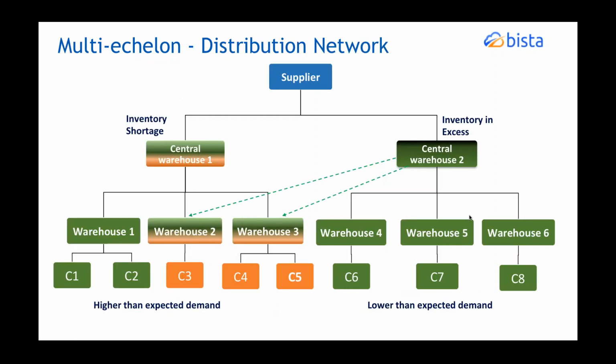Now, this is how a multi-echelon network will help in a distribution network. You might have multiple warehouses, right? And you have stocked all these warehouses with a certain part. Now, for a certain part, this region somehow has lower than expected demand, whereas this region has higher than expected demand. So they are running short, as you see.